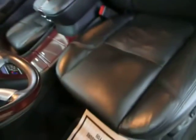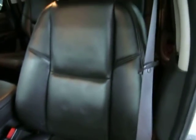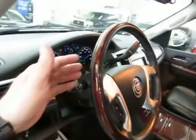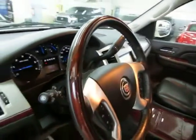Before I sit down, let me pan over the seating area now so you can see it's in good shape without any cuts, tears, or burn holes. Matter of fact, there's no burn holes anywhere in the seats, door panels, headliner, or carpeting, and there's no odor of smoke, so it looks like the previous owner may have been a non-smoker. You got a leather wrapped steering wheel that has also wood trimming. So let me go ahead and get inside. I got the vehicle running right now.